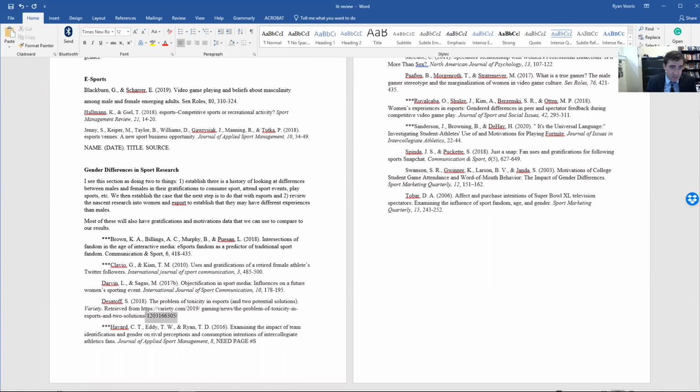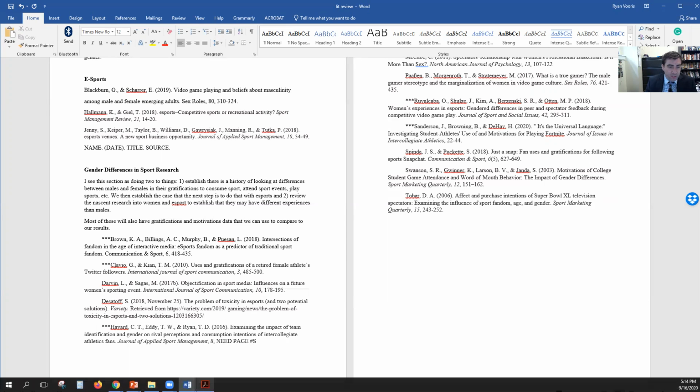I think I may have in here this one, which is a print article from Variety. So for example, on this one, I might have a specific date, you would put the date in here. So it would be, I'm just making this up, November 25th, okay? So if you have a specific date, you include it. But again, same thing for this one here. Name, date, title, the problem of toxicity in esports, the source, which is Variety, and then the literal URL source that directs people to it. So that's a little bit about APA. I wanted to mention one more thing with APA.